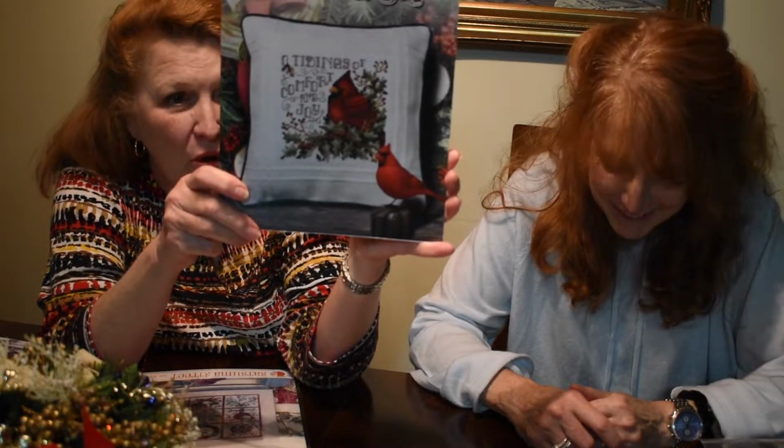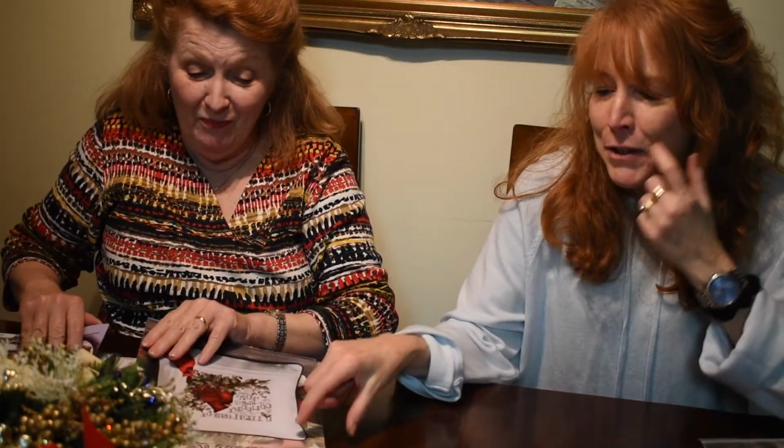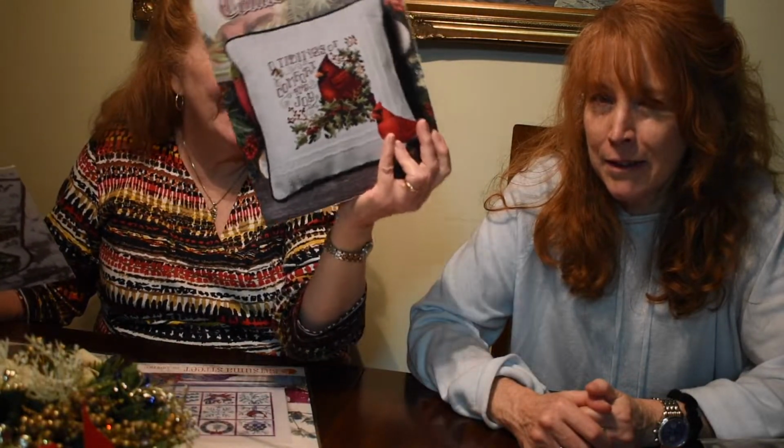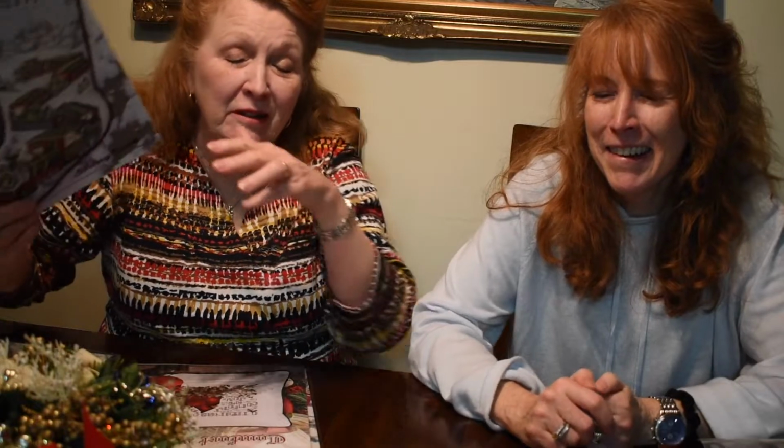Kathleen decided not to buy this. Why, I don't know. But as soon as she decided to not do that, it went straight into my basket because I love cardinals. And I just saw this finished on Instagram. Somebody in one of the cross stitch groups just did this, and it looks absolutely beautiful. Yep. So I regret not keeping it. I will pass it on to her when I do it. Now, we don't know when that's going to happen, but you know.